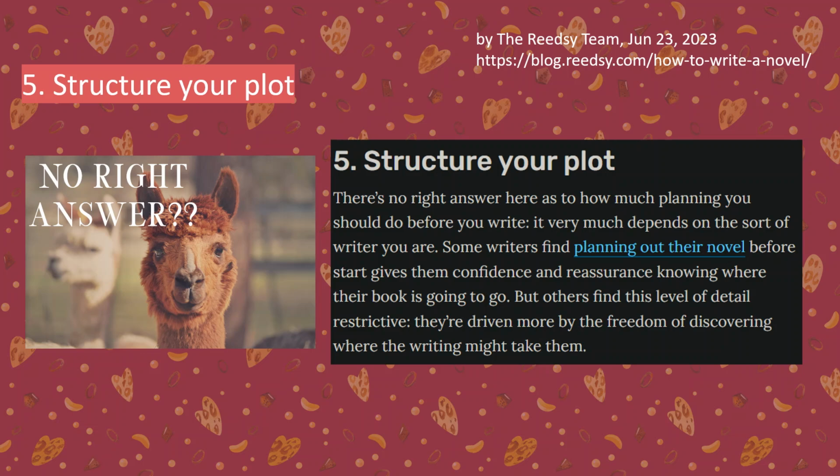But others find this level of detail restrictive. They're driven more by the freedom of discovering where the writing might take them. That is me. That is definitely me. That is so me. Okay.